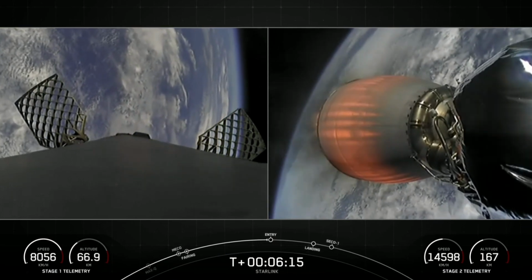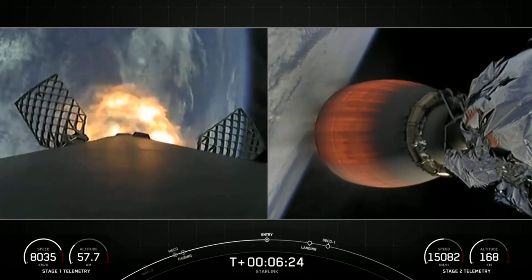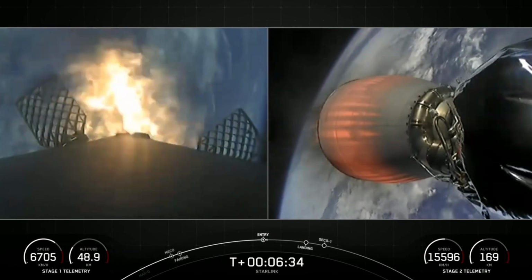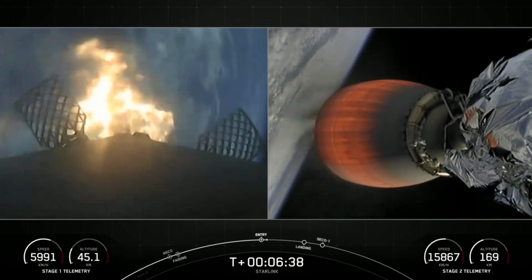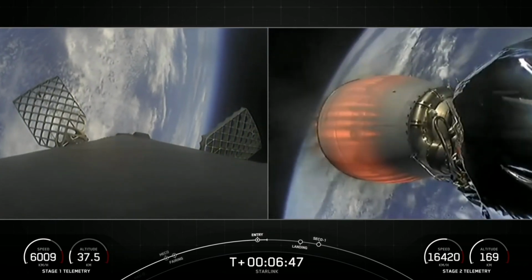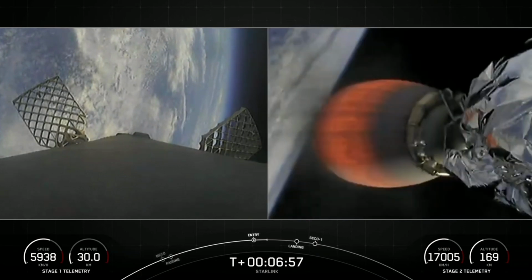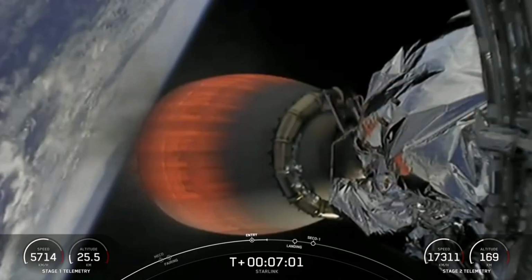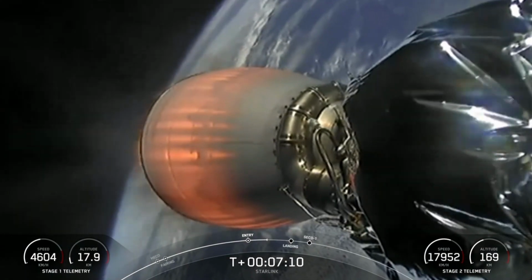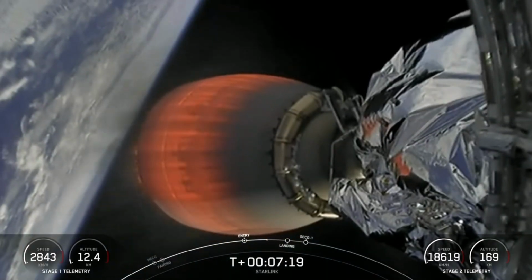Stage 1, FTS was saved. Stage 1, entry burn startup. As you can see, Stage 1 has reignited 3 of its engines to help slow it down for atmospheric re-entry. Stage 1, entry burn shutdown. Second stage is following a nominal trajectory.